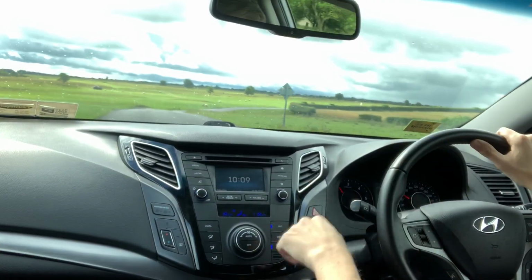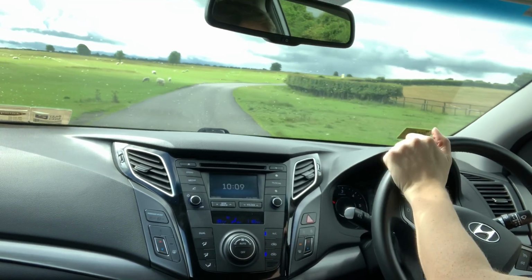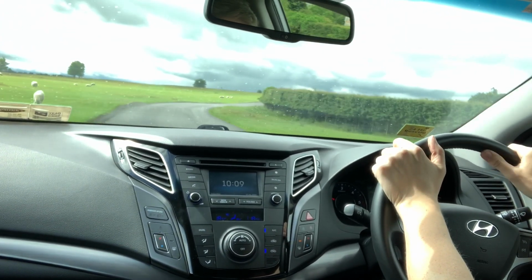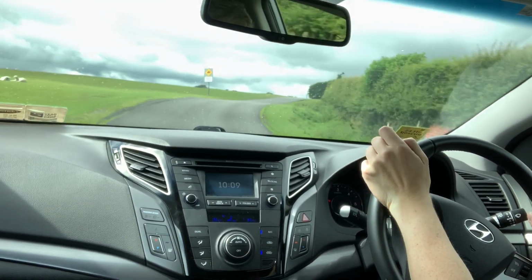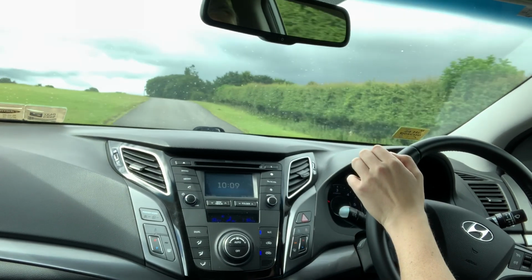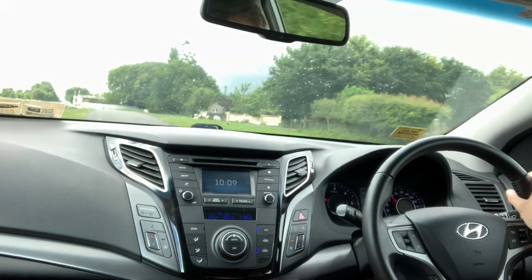Saloon cars always sit really nice on back roads like this because I suppose they're a lot lower to the ground than the SUVs that we've gotten so used to over the last while. So this car, it actually is a car, like we were saying, has got a full service history from the garage. It's a really tight, tidy car. Don't take my word for it, come try it yourself.